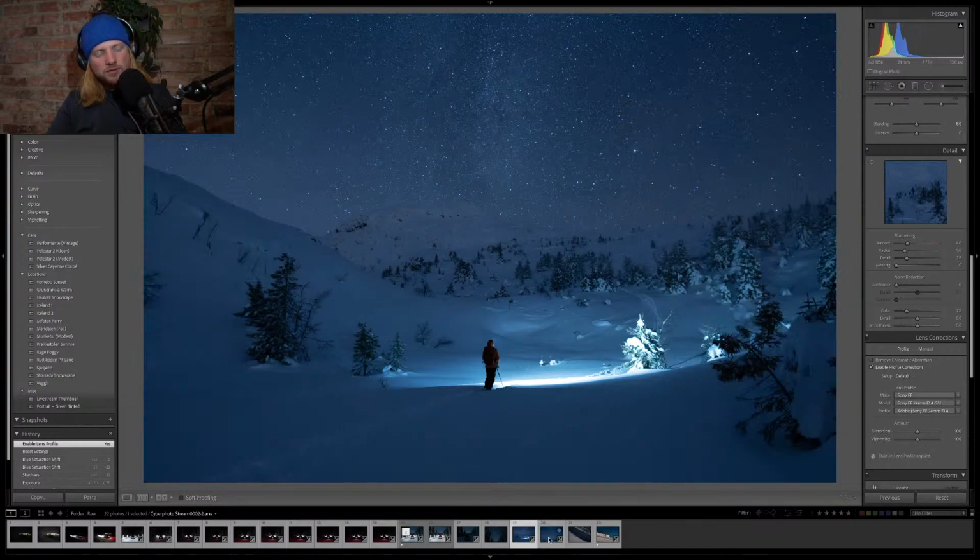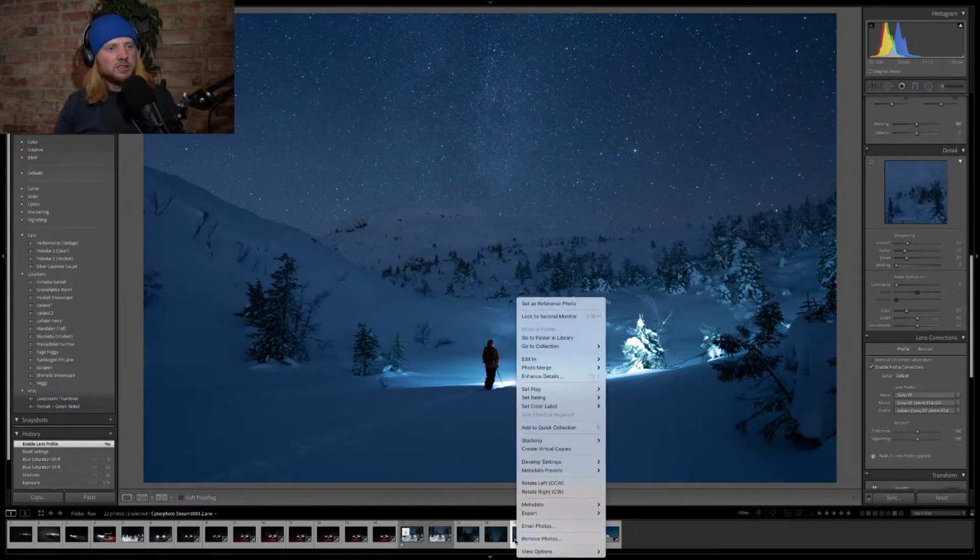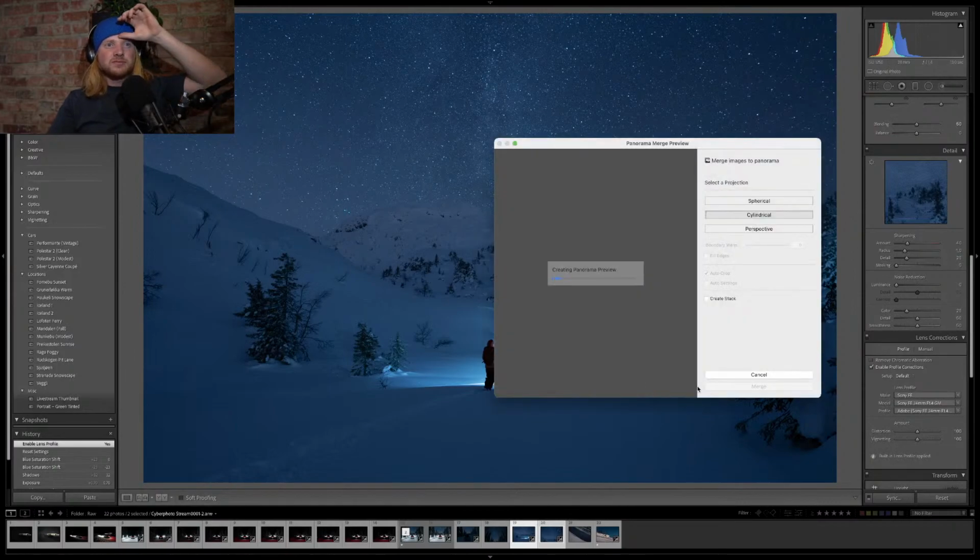We highlight both the photos. So here's the trick. This photo, I wanted it to be wider, right? A 24 I didn't think was wide enough to show all the stars that I wanted. I wanted it to be almost a vertical photo. So I shot two. I shot one lower and one higher. Now what we're going to do is highlight both and stitch them together. You right click, photo merge, panorama. It's as easy as this.